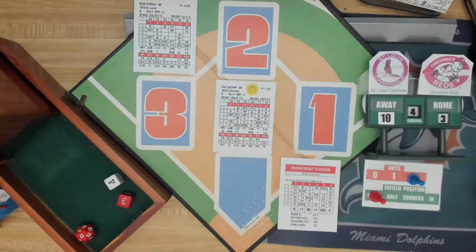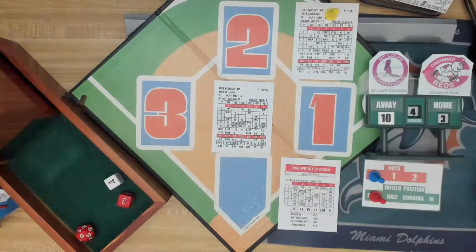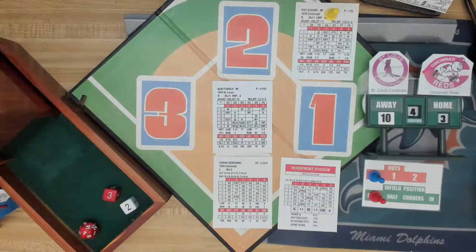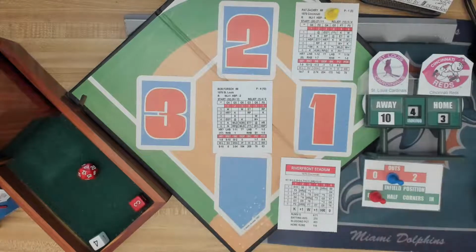Peter Bergs joins us here at Riverfront Stadium. Bottom of the 4th inning here. Cesar Geronimo leads off for the Reds. Geronimo's 1 for 1, hit a base hit his first time up. Forsch will pitch. And that's a 3-2. Blank. Geronimo swings. 3-4. That's grounded to short. And that is the first out.